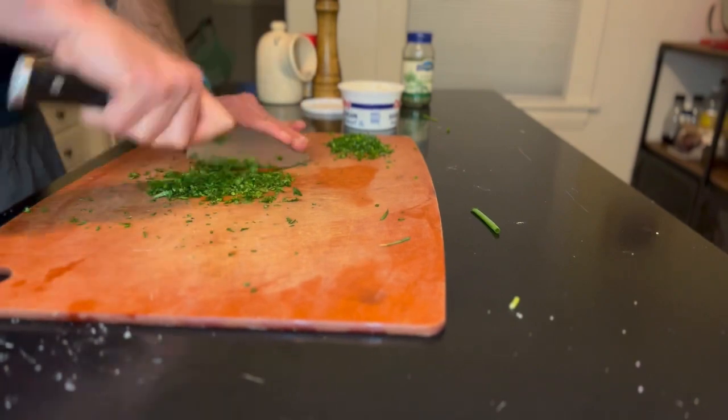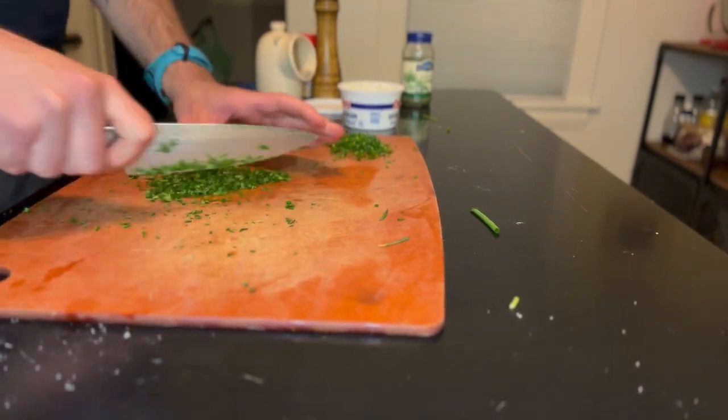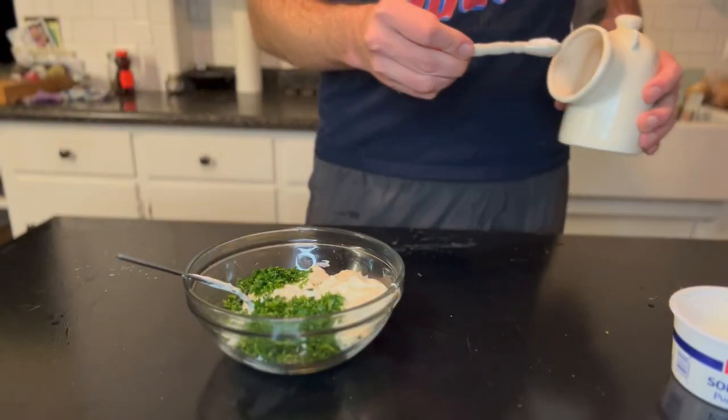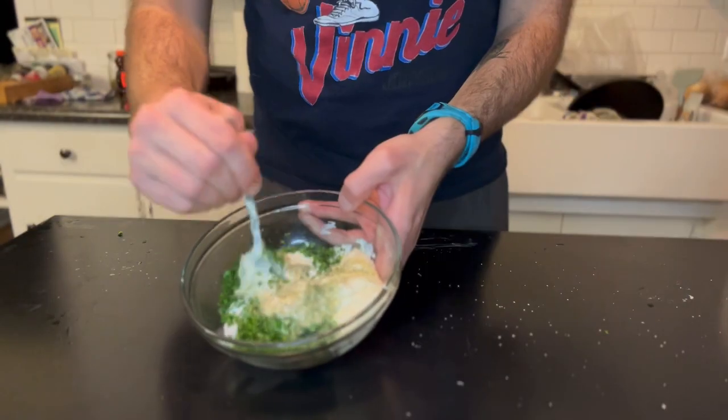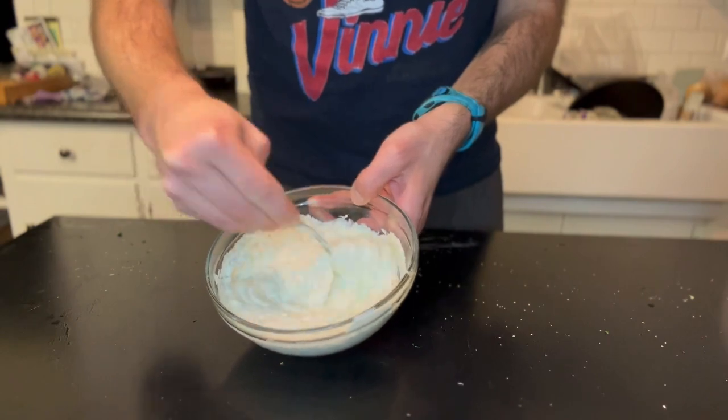For the ranch dressing, combine all of the ingredients into a bowl and mix with a fork. Store in your fridge for up to 2 weeks.